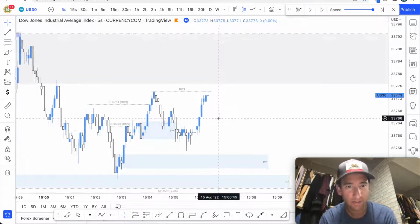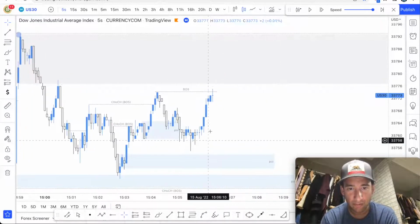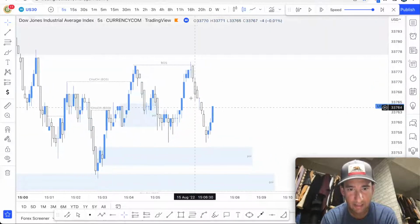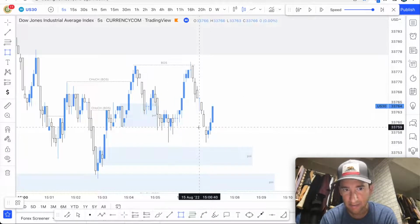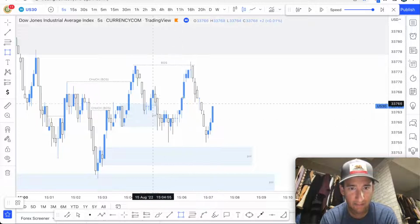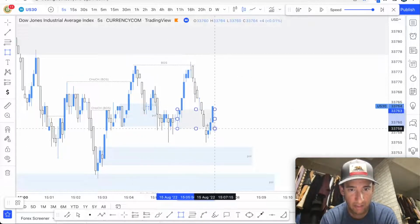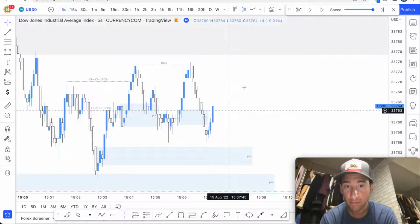Now that we have two breaks of structure, 1 and 2, I was looking for buys here, although this is what happened. Notice how price came so aggressively down bearish like this. So I was like, okay, we're not a buy just yet, because evidently if this low broke this high, this low here should be pushing bullish.